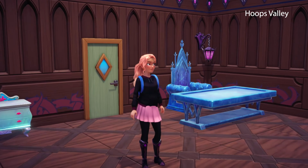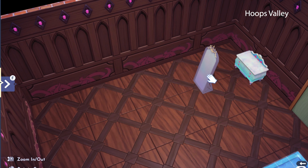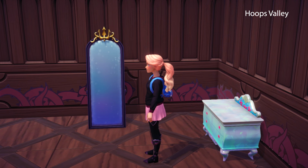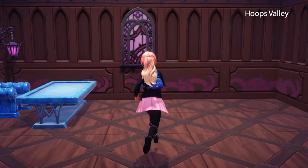Okay, well, it's fine, friends. Maybe I'll decide I want it. I'm not really sure what I want this room to be. It's kind of like a combination of The Little Mermaid and Frozen, because here we have these pieces that are from The Little Mermaid, but on this other side, we have the Frozen pieces.